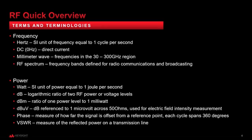dB microvolts is referenced to 1 microvolt across 50 ohms, typically used for electrical field intensity measurements, or as I've mentioned earlier, the EMF measurements. And of course, phase is also related to power. So we talked about that every now and then.